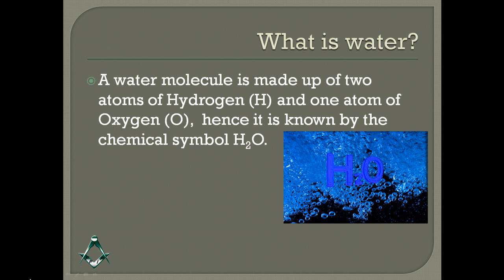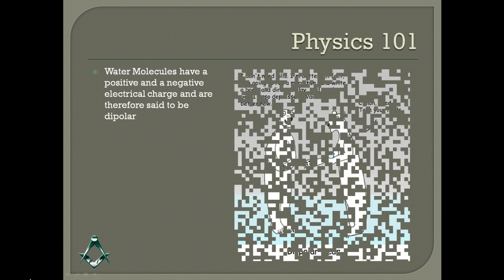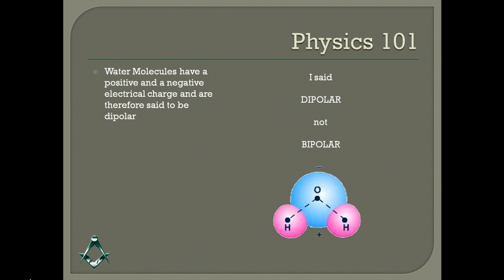Water's a molecule made up of two atoms of hydrogen and one atom of oxygen. That's why it's known as H2O. But then, what's that got to do with fish and foundations? Water molecules have a positive and negative electrical charge, and therefore they're said to be dipolar. Yep, I said dipolar, not bipolar.